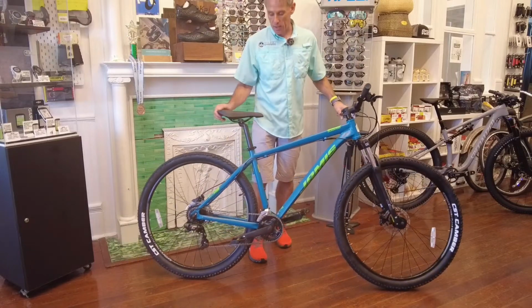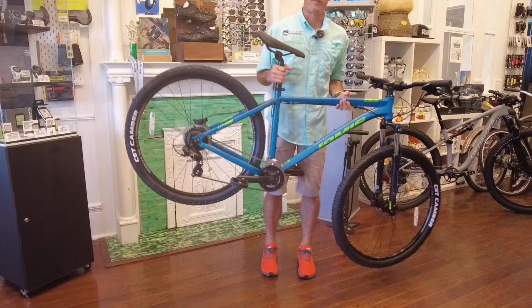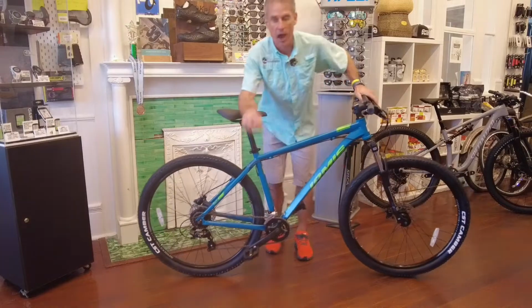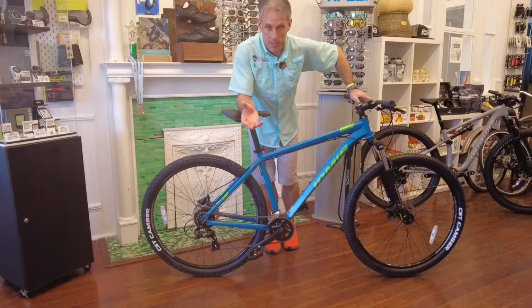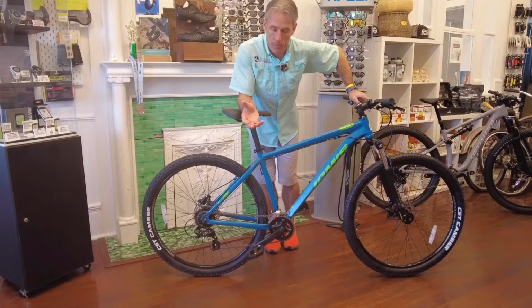Another thing that a lot of new mountain bikers are looking at is drivetrain. Now, this has an 8-speed Shimano Tourney TX. It's not the highest end gear system bicycle transmission on the market, but to get the highest end, you're looking at spending a whole lot more than $1,000.